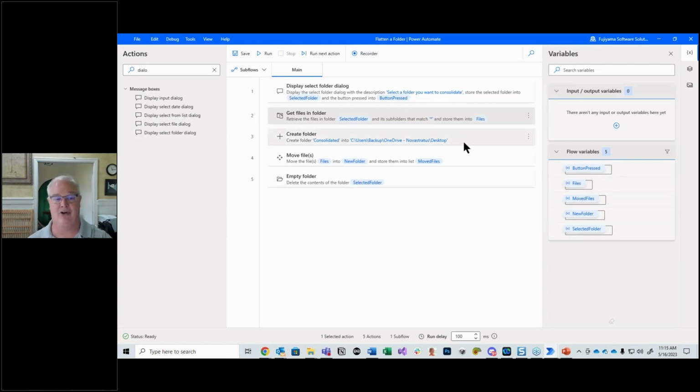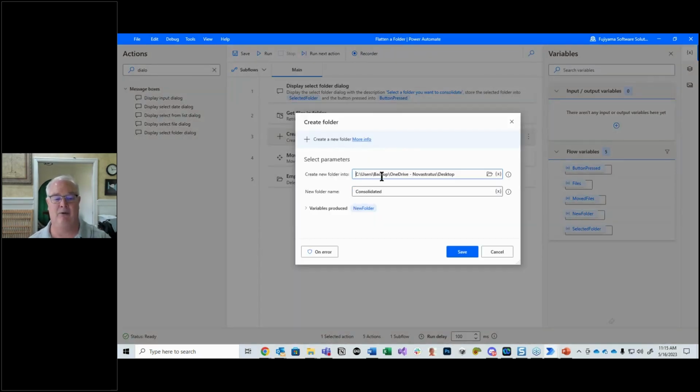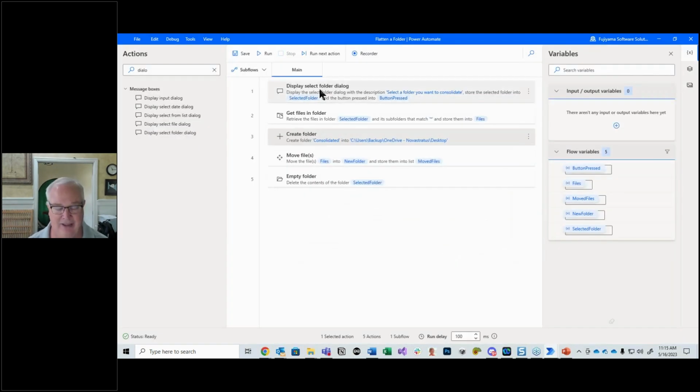Then I'm going to go create a folder. In this case, I say go create a folder. I want it to be on my desktop, and I want it to be called consolidated. Now, if the folder already exists, it'll just use the existing folder. If not, it's going to go create a new folder called consolidated, and it's giving it the name new folder. Or if I wanted to, I could change this to consolidated folder, whatever, it just doesn't matter.